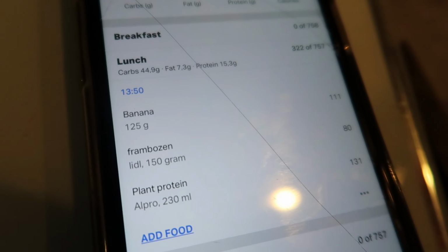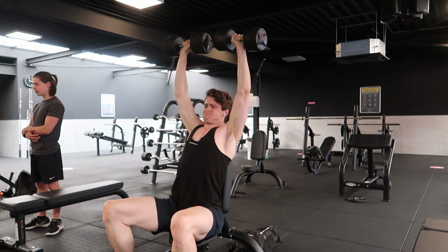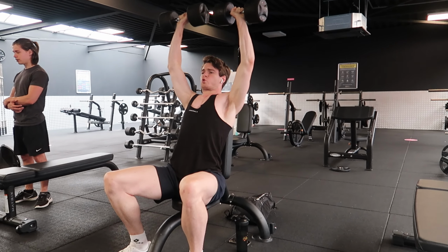These are the macros for my pre-workout shake: 150 grams of raspberry and a little bit of protein milk. Shoulder day, starting off with some dumbbell press.